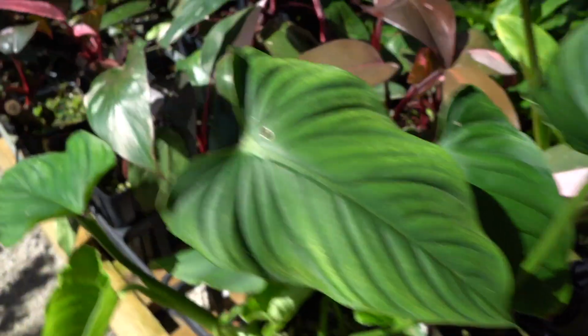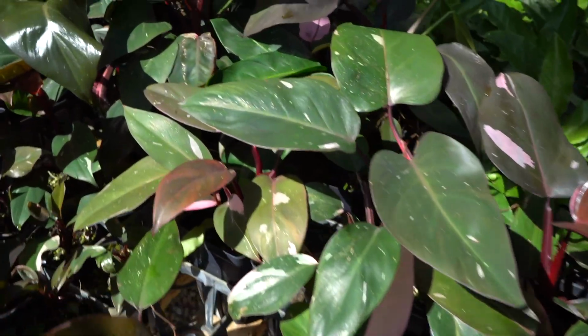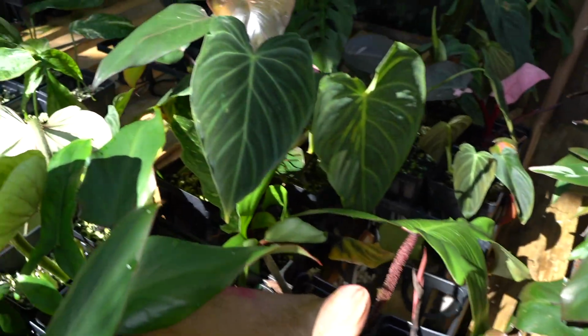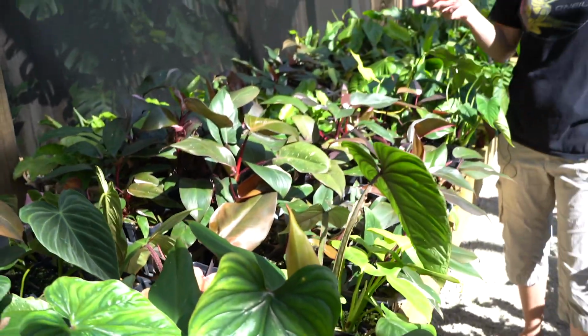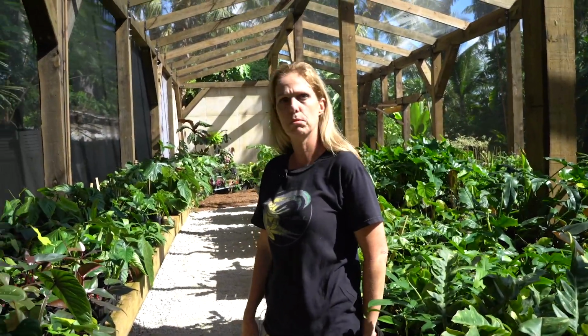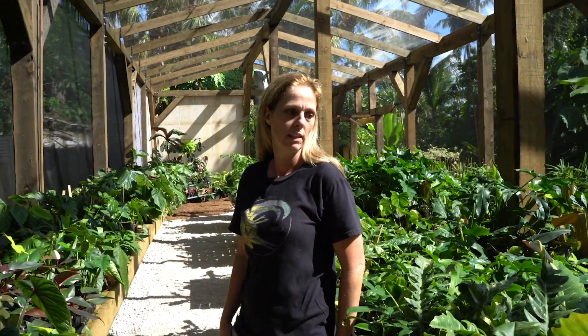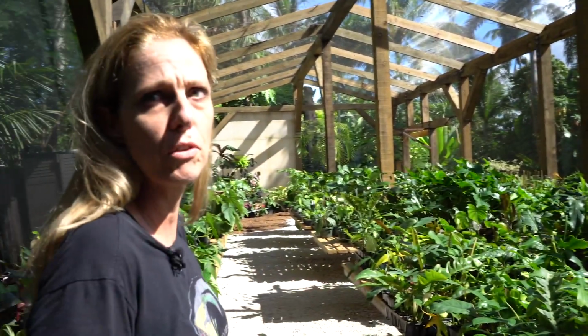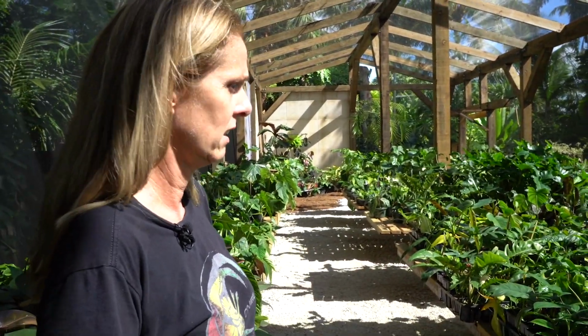And here's some pink princesses. I know some people were looking for those. I don't think they're really that hard to get, but some people find it a little challenging. Maybe not. People importing them, they were just everywhere. This is a plant I was throwing out a couple years ago, and now I wish I could go dig them back out of the bushes because they're not around. No one's growing them, and if they are, they've already gone through them all.